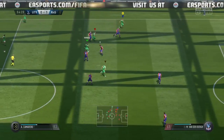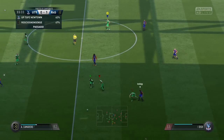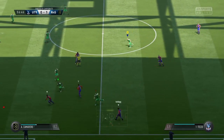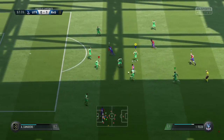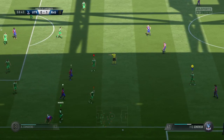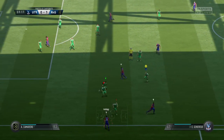Camara. To Gennaro. There's good progress with this attack. Very good challenge. Undoya. He's regained possession and just kept the ball in play. The referee had a good look at that, decided it's just a throw after the tackle. Made the challenge well. There'll be a throw now after the tackle.